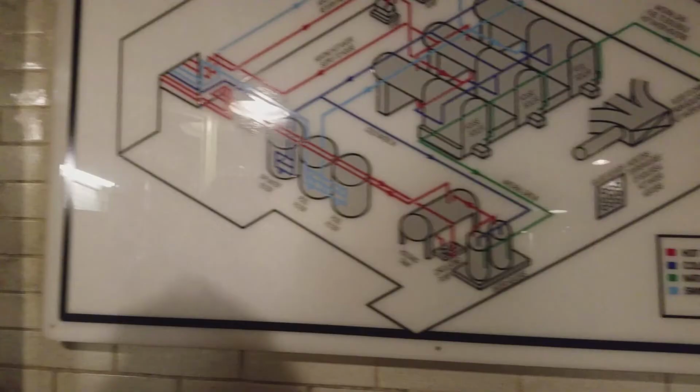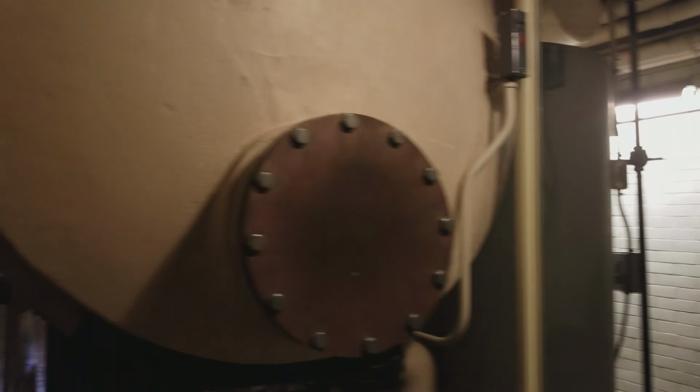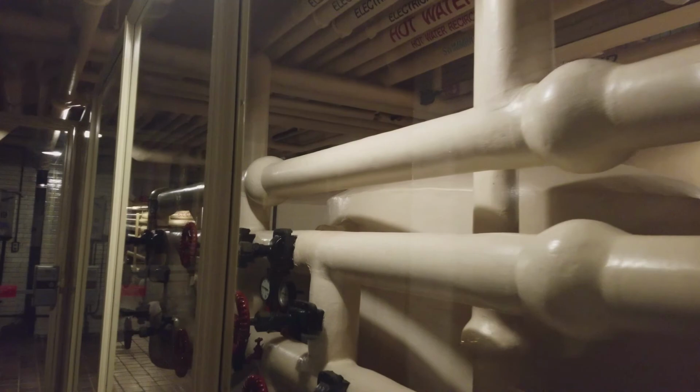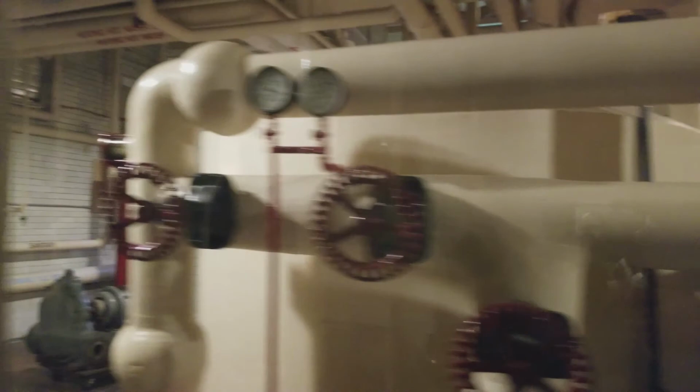Edison's power plant, basically. Hot water, heat, fresh water, water purification, if I'm speaking correctly, all that happened down here, which is unreal. Look there, the pipes here, I'm going to zoom in on that for you.